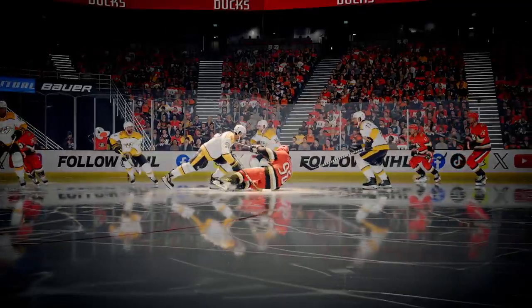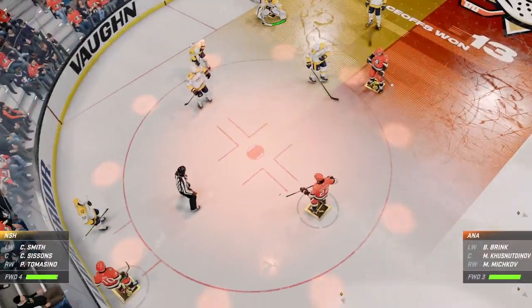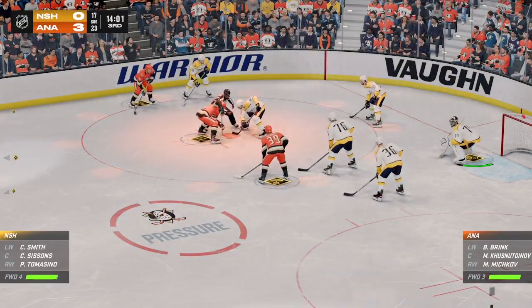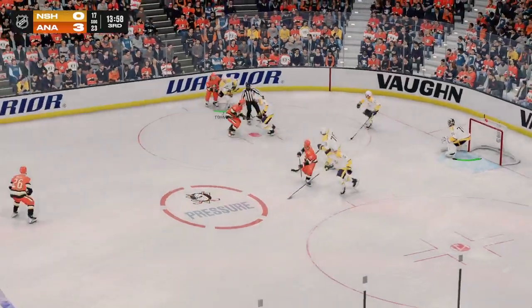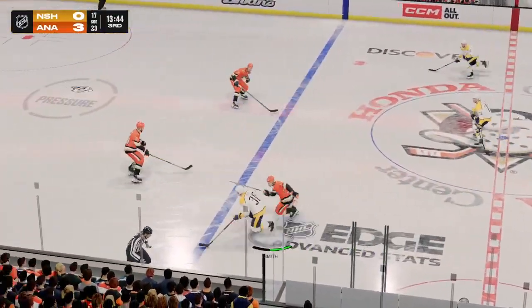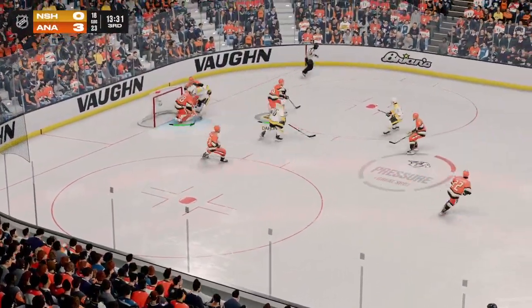The Ducks have looked sharp tonight. Lots of pucks on net and a lot of goals as a result. Sissons wins the draw inside his defensive zone. Coming down the left wing and into the zone. Keeps possession on the play.